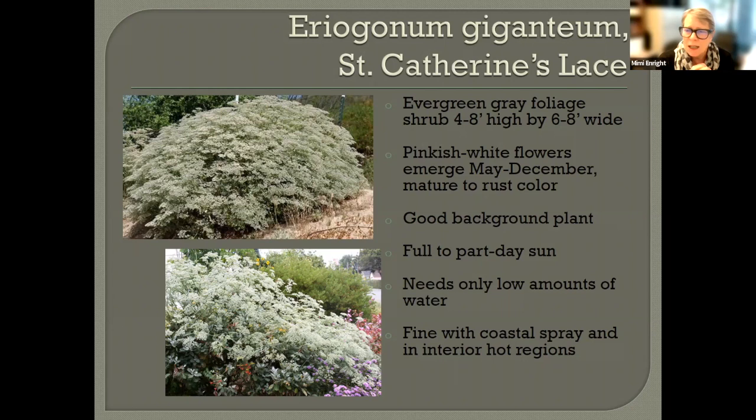It's a really good looking California native, freely branching, but it does get large. That's the giganteum part of the species name. It can get up to 4 to 8 feet high by 6 to 8 feet wide. It has wonderful pinkish white flowers that emerge in early to late spring, and will persist through summer, and then they mature to a more rust color.